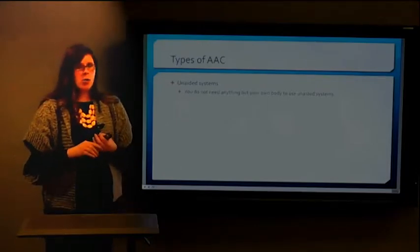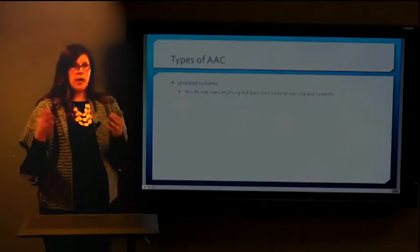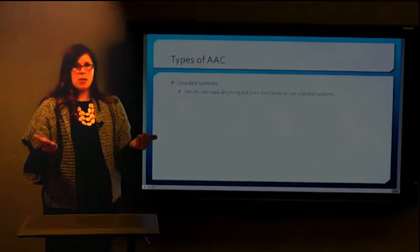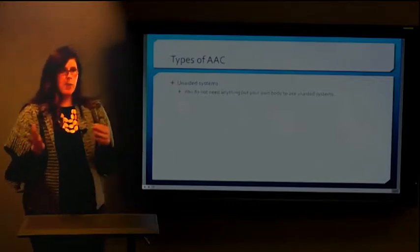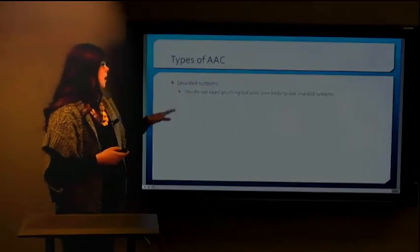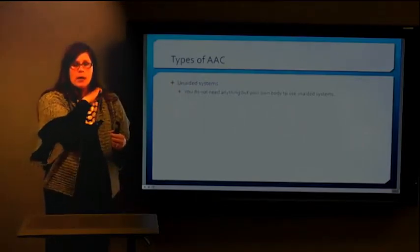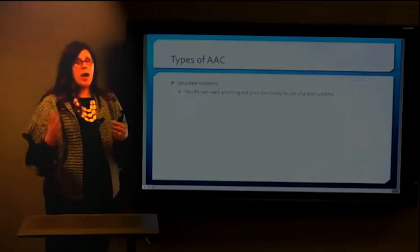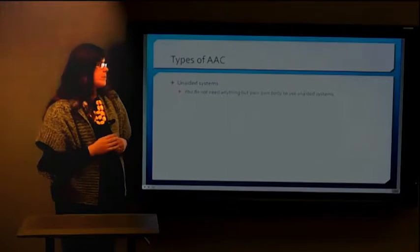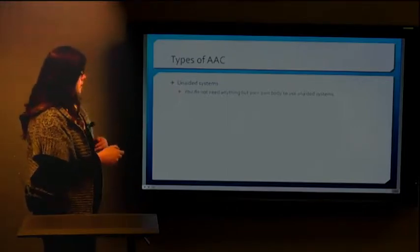She also did a lot of eye gazing. If I gave her choices between two things, she would look at the thing that she wanted. So she did an eye preference. That would be an unaided type of system that you can use. So having a child point, or if they're not able to point, having them look at something. Those are some types of unaided systems.